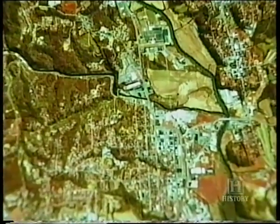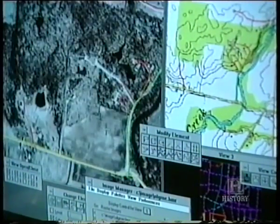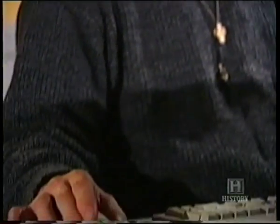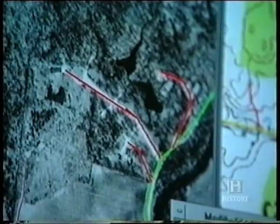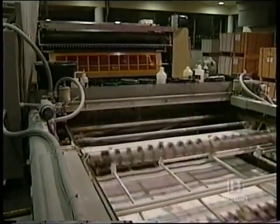The result is a digital orthophoto quadrangle, or DOQ. It is a measurably correct photo map. The DOQ is layered over a digital raster graphic, a computer-scanned image of an older map. Cartographers can alter the lines on the digital raster graphic to match geographical changes seen on the DOQ. The older map will then be reprinted with the corrections intact.